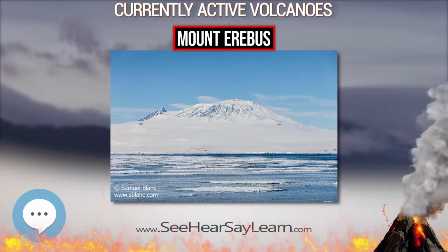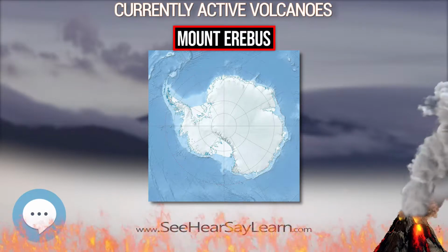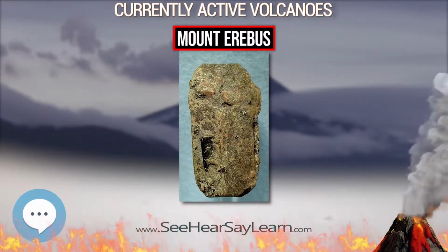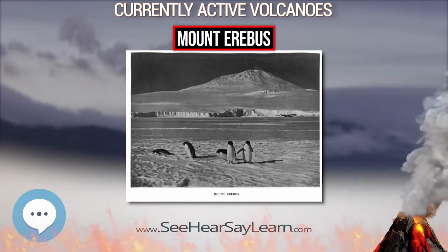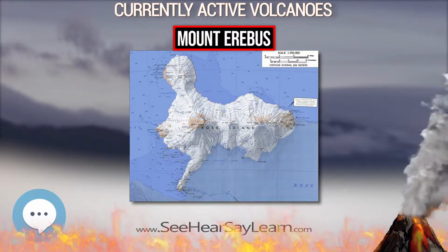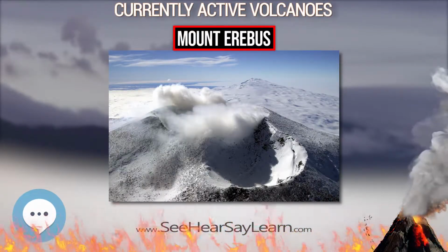The mountain was surveyed in December 1912 by a science party from Robert Falcon Scott's Terra Nova expedition, who also collected geological samples. Two of the campsites they used have been recognized for their historic significance. They have been designated historic sites or monuments following a proposal by the United Kingdom, New Zealand, and the United States to the Antarctic Treaty Consultative Meeting.